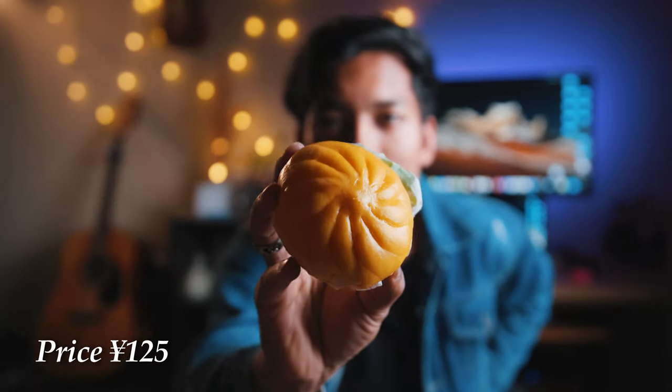So guys, the next one is Pizza Man. This is my personal favorite and I have been eating this for more than 4 years now. Let's try. It's always good.